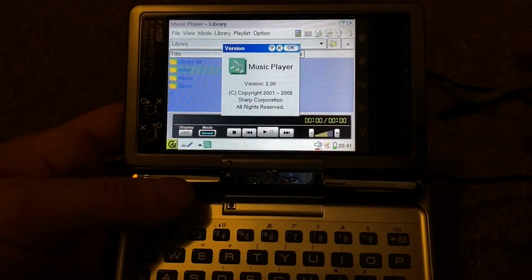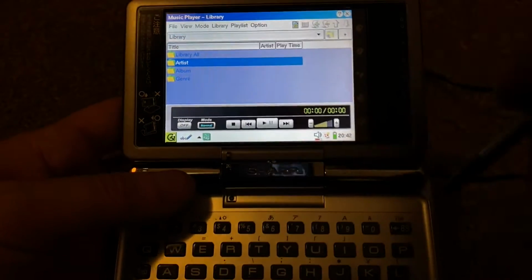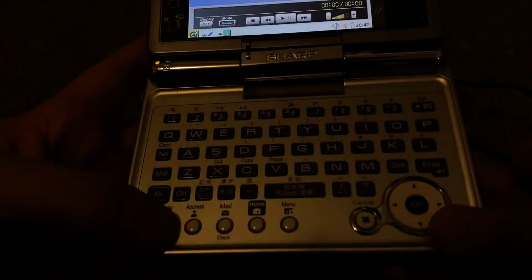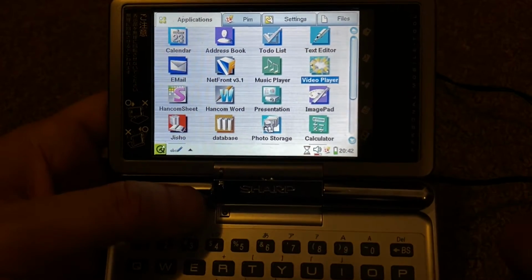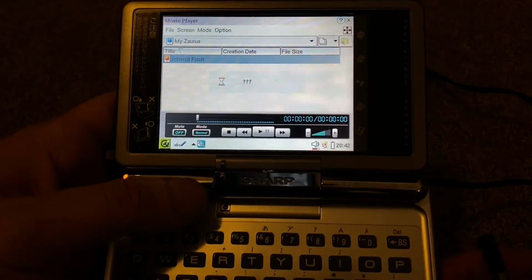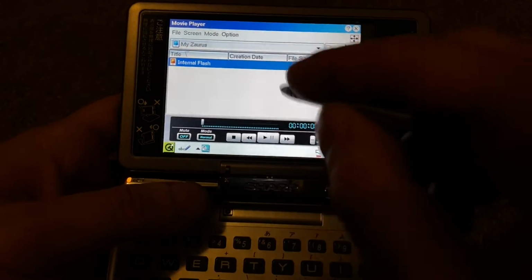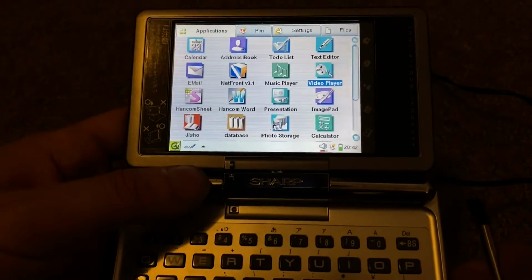Hang on, look at this about. Yeah, it's just music player by Sharp, which means that it's probably something custom made for the Zaurus. Yeah. Video player. Explosion icon whenever you click something. Internal flash. I wonder what this is. Oh, I thought it was like a... Never mind.